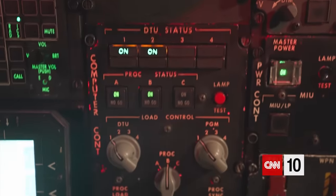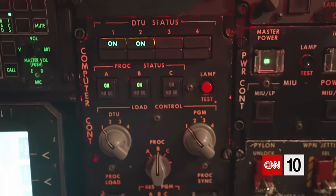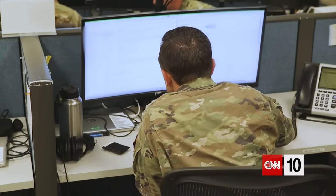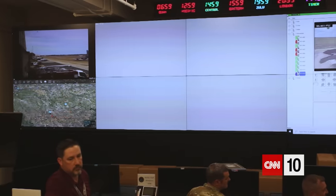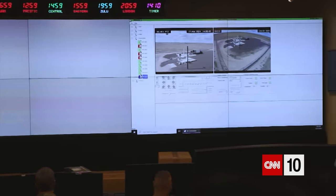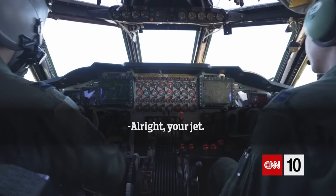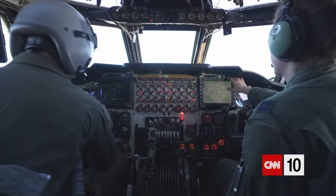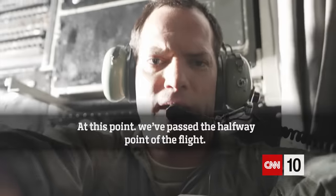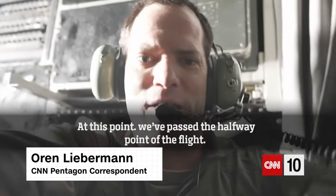If we were carrying nuclear weapons, the Air Force would monitor the flight from the Joint Nuclear Operations Center back in Louisiana, seen here on news camera for the first time. It's a 24/7 operation, tracking all ballistic missile silos and airborne nuclear weapons. You ready to fly? Ready to fly. All right, your jet. It is a marathon of marathons to put the B-52 and its crew virtually anywhere in the world. At this point, we've passed the halfway point of the flight.